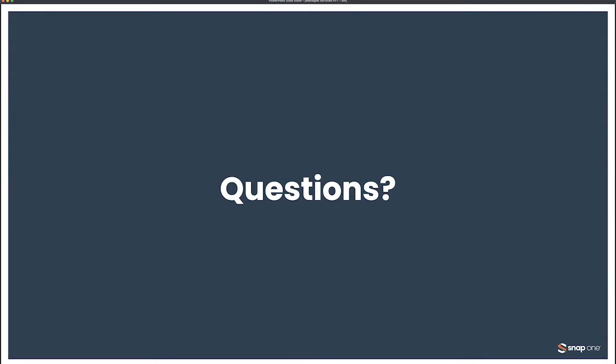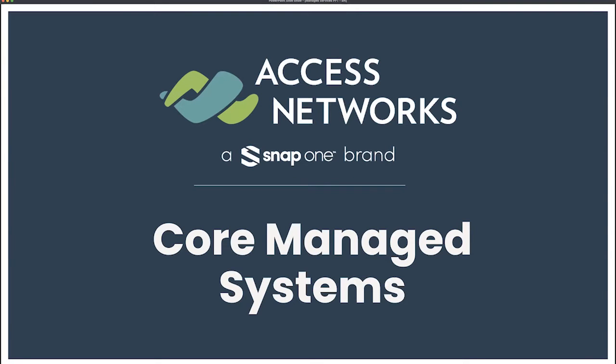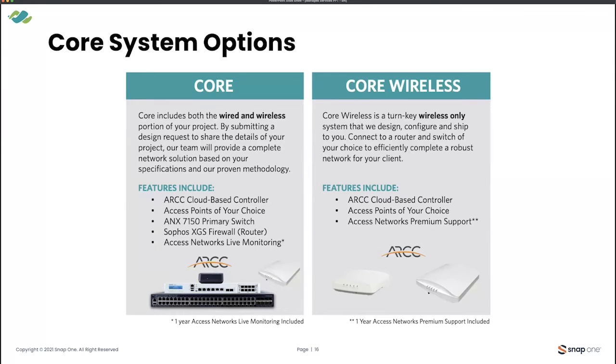All right, we're going to talk about core managed systems now. This is kind of what Access Networks was built on, our custom network solutions, and we really have two different ways that we go to market with these systems. We have two different solutions.